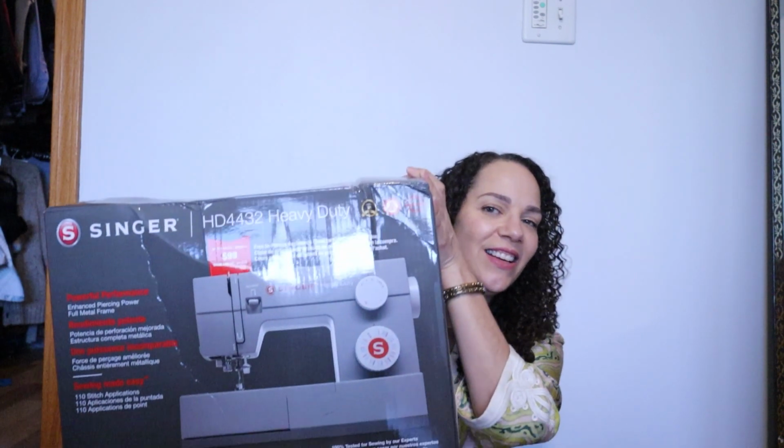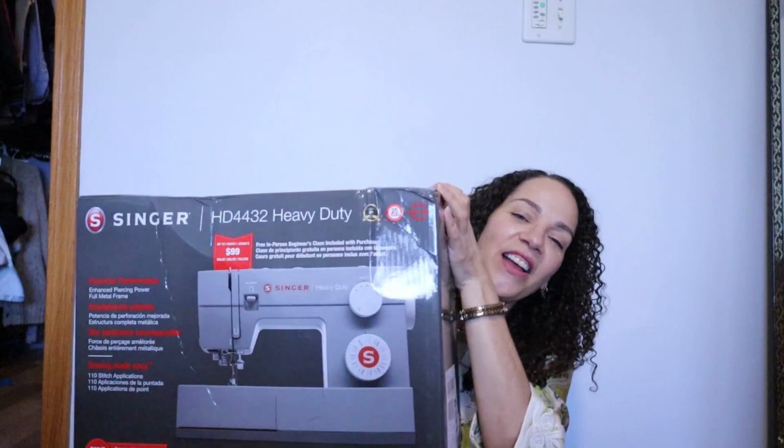Okay, last but not least, I had already gone to 2 Joanns and was giving up on sewing machine. And then on my way home from work, I decided to stop at a third one just in case, and didn't go in there for anything else but just to look, and they had the one I wanted. Yay! I got the very last one. It is the Singer Heavy Duty 4432, which is the one I really wanted.